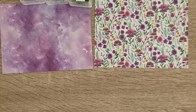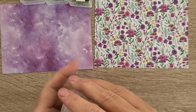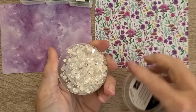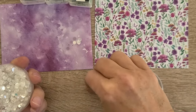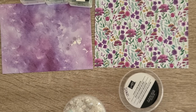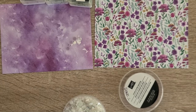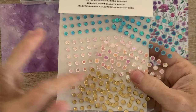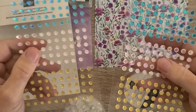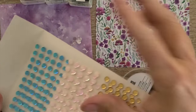There is no bling per se, so I would think that the white or silver loose sequins would be good, or if you have any iridescent sequins from any other kits. So I think those would be very pretty. And then there are some adhesive backed sequins that would be nice. There's the white in the neutral. Pastel adhesive sequins. I actually took these apart because I noticed it was two rows or two sheets, a small sheet and a big sheet. So these pink ones are nice. You could even do gold if you wanted to add a metal.